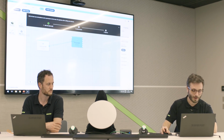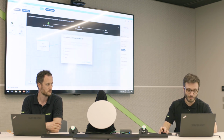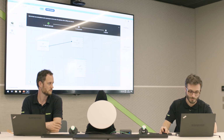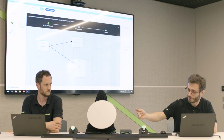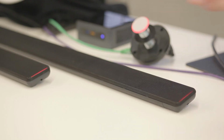I'm going to add a second microphone in, the MXA-710 4-foot array. This also has a mute input on it as well, and I can wire that input mute onto there as well. So now this button should control both of the microphones. There we go, so you can see both microphones are running simultaneously.